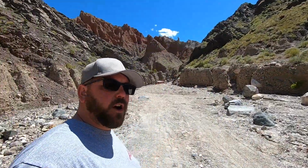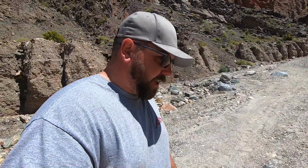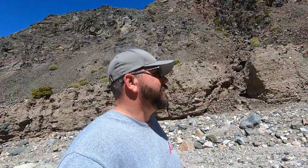So we stopped here in this beautiful canyon just right across from Spooky Canyon and broke for lunch. Justin had sandwiches again, and I'm lazy. I didn't want to make a sandwich, so I had chips and a Red Bull. Woo! So we're going to go ahead and mosey on down the road a little ways.